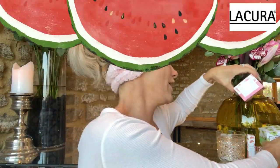Right, let's have a little look at this because I simply can't wait any longer. I'm holding out basically that this is going to be like the moisture boost from last year's range. If it is, I'm going back and I'm just going to buy as many pots and tubs of this as I can. And it's actually in one of my favourite smells, which is watermelon. So this is obviously going to smell extremely fresh and lovely. It's the gel moisturiser. It contains vitamin E, niacinamide and watermelon fruit extract.